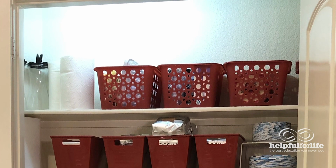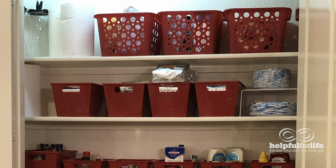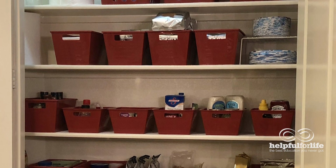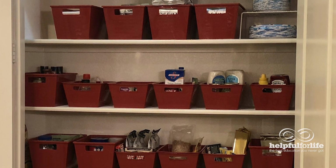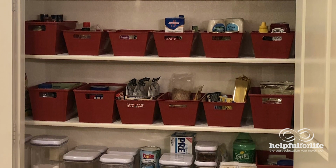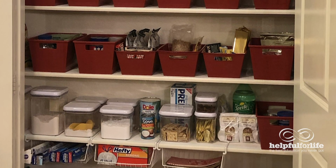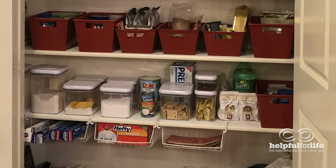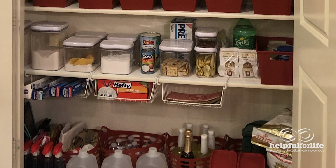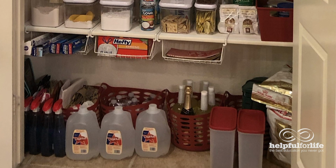Then as you go down to the next shelf, you'll see they've used a wire rack to make better use of that one shelf, as well as on this shelf and the following shelves, they have a bunch of baskets that contain like items. That way you know where everything is and you can easily pull one thing out and access all of the same type of things. And then as we get towards the bottom, you will see that they have repackaged their dry goods into airtight containers, which is great both for longevity as well as cleanliness. And then finally, you'll see some under-shelf baskets down there to make a little more use of the space.